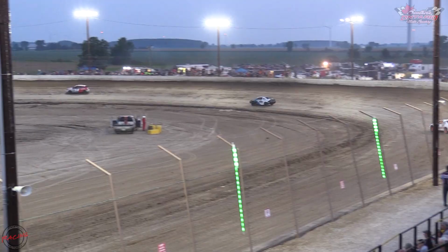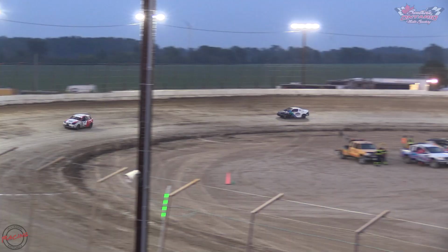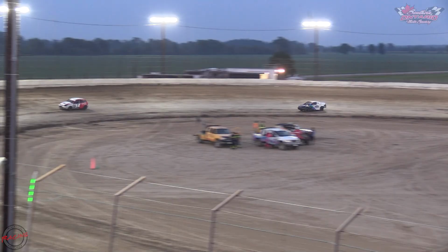If you weren't here last week, make sure you check back on our YouTube video. Quite an interesting and scary scene as the 747 came to a stop down in turn number two. Dustin, our corner worker, went over to check on him, and then the car burst into flames. It wasn't a crazy bad fire, but fire nonetheless. So good work by our safety crew getting over there and getting Boileau out of the car. Everybody was safe, everybody was good, so attest to how great our track crew is here at Southern Ontario Motor Speedway.